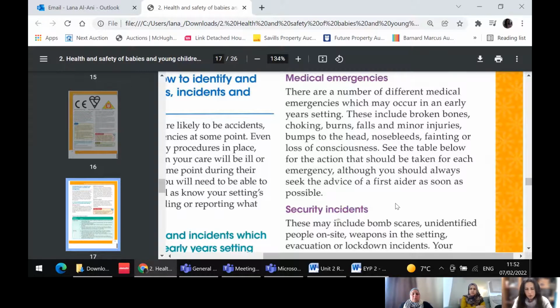So number two, which is the accident and incident happening in the nursery, medical emergencies. This could happen to the children, such as choking. Do you know what choking is? Choking is when you have something big stuck in the throat that doesn't go down or doesn't come up and will stop the child from breathing. That's very dangerous. Burns, falls, minor injuries, nose bleeding, fainting, loss of consciousness. All these are medical emergencies.